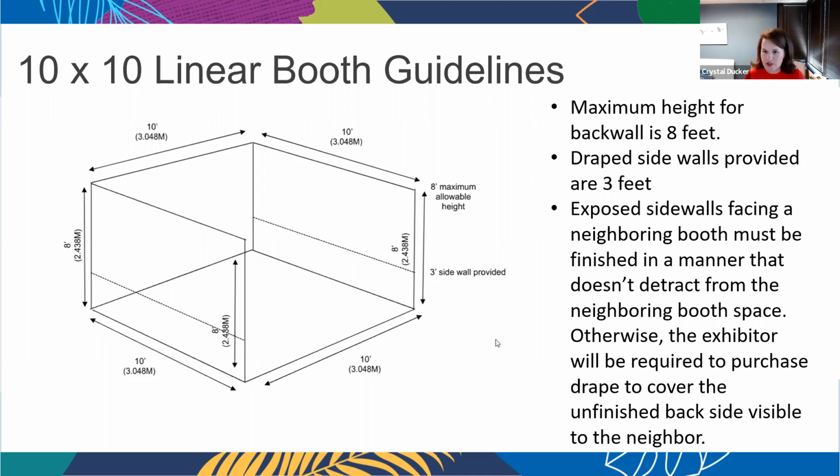And those side walls are draped side walls, and they are white drape. And your back wall has an 8-foot white drape. So all of that is fully set. Whenever you arrive in your booth, you're going to see an 8-foot draped back wall and then your side 3-foot walls. Please do not remove those 3-foot side walls.